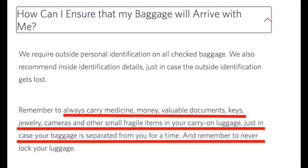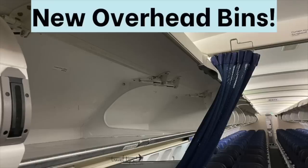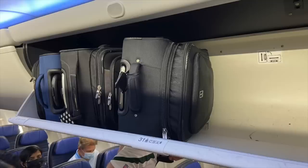You don't want your important medical things to get lost, and therefore if you have them in your personal item bag, you're safe. One new thing in airplanes that is exciting is that some overhead bin space now will allow you to stand up your bag on its side like I am, instead of putting it in flat, and usually they have a sign on there.